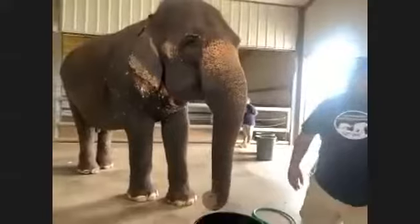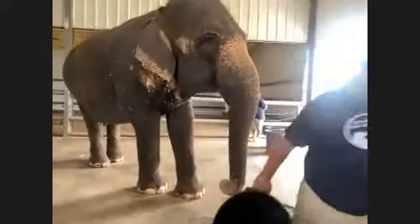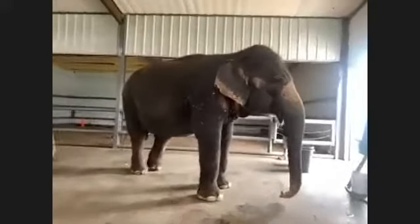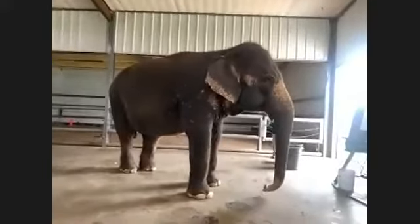Water every day just because of how hot it is. It's not that hot, it's kind of cool today, so she's not gonna drink that much. But she had a little bit of thirst, that's okay. We'll give her a quick drink, and then of course, we got to give her some more treats. We're gonna switch it up.